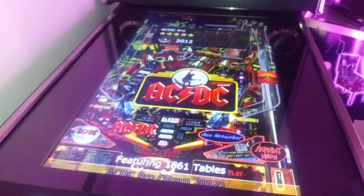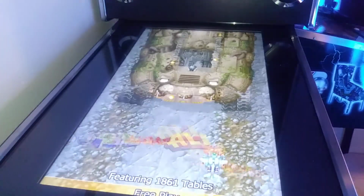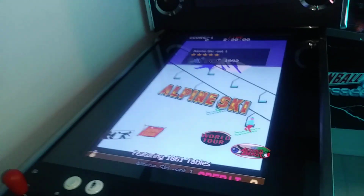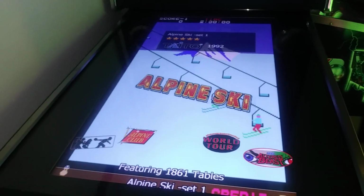Once we're at the main menu, I can now float through these games in alphabetical order. I think there's 1,861 games. Right now, I have it on free play. So, we have pinballs, virtual pinballs, and arcades. I really enjoyed this because it's tied into Steam. So it's a front end, you can get it there, and it really makes it a lot of fun.